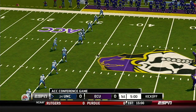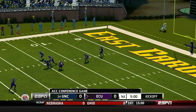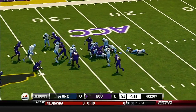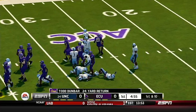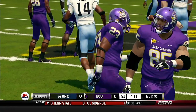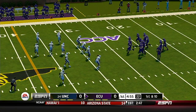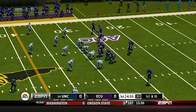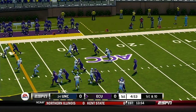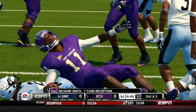We're ready to get this one underway as the teams have lined up for the opening kick. He's to the 20. He makes it to the 28-yard line. So let's see what the offense can do as they come out onto the field. They'll bring him down at the 35.